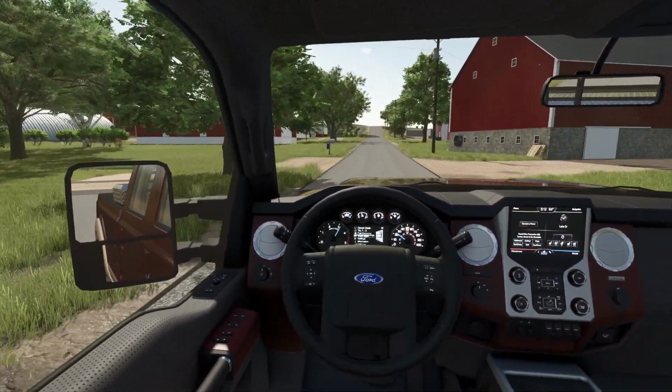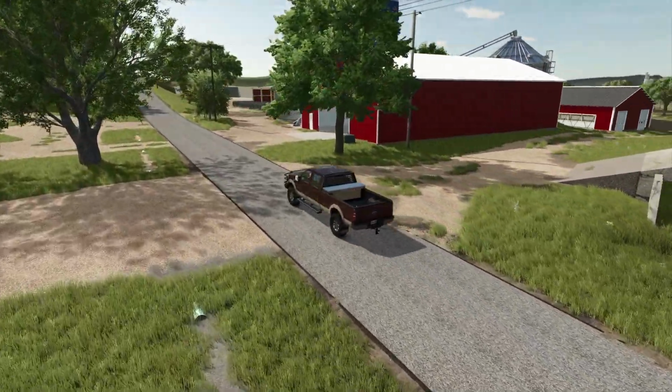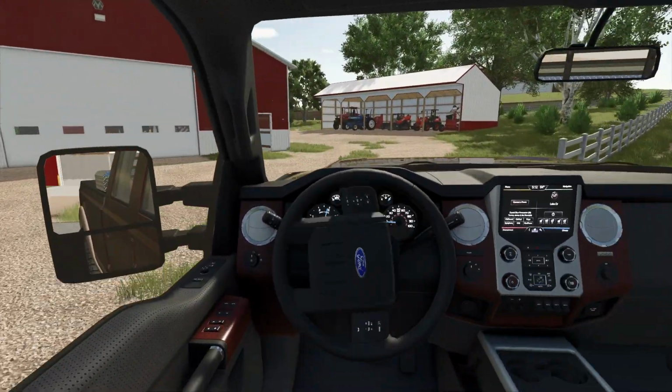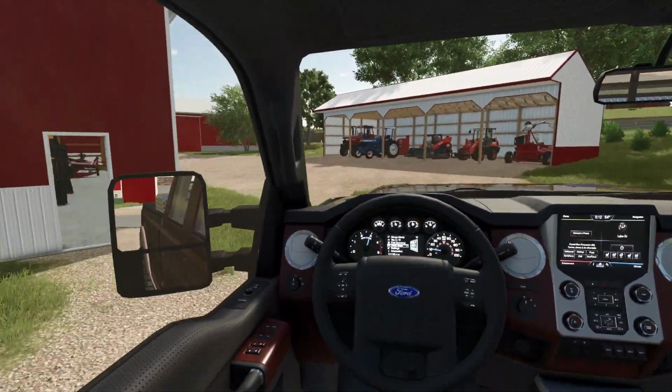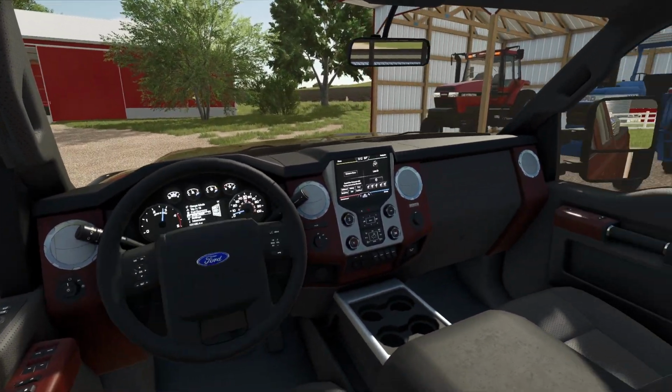And we still haven't got a house on the farm yet. We are going to work on that. But that's for another day, because today we have quite a lot of stuff to do. So pulling up already, you can see we have two new tractors here. Let's go ahead and get the truck out here.